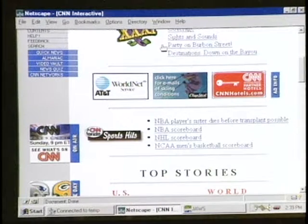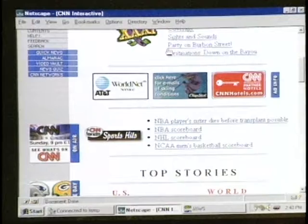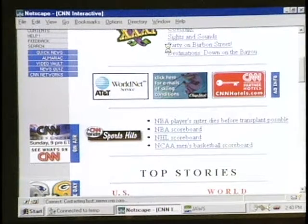Now, how do you deal with knowing where a hot link is, knowing where a graphic is? Okay, with a hot link, I can just tab, because there's a macro that's built into JAWS that lets me tab to a hot link. Sights and sounds. There's one. Party on Bourbon Street, exclaim. Okay, if I wanted to get that one, I could just hit enter, and it would go get Party on Bourbon Street. So you can identify the hot link and then use the hot link.